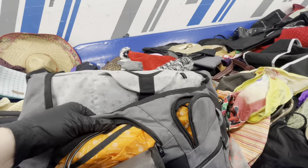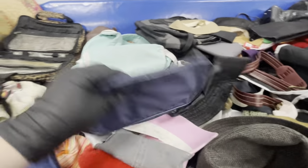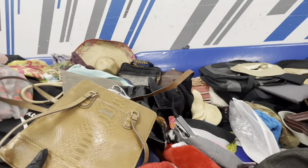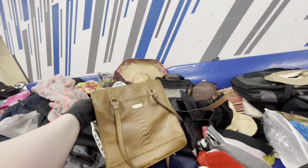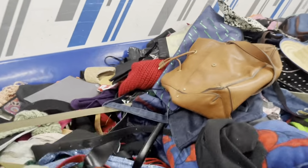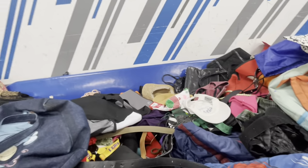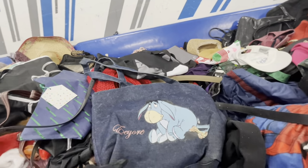Battery in there. Power bag. Ooh. Liz Claiborne. This is a decent looking bag. It's $15 at the normal Goodwill. That's cute. It's really dirty though.